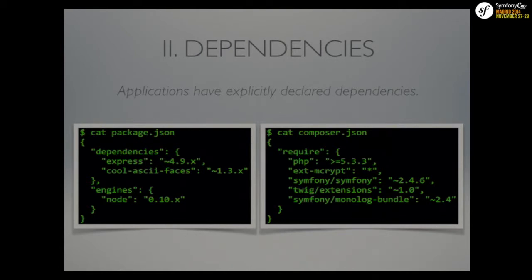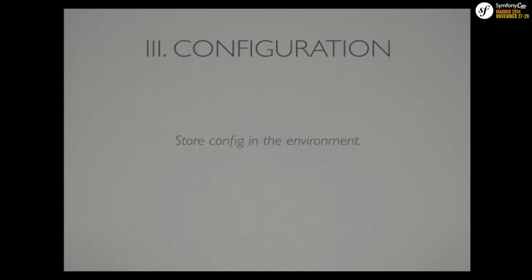So declare those dependencies. The more of those dependencies you declare, the easier it is for the platform you deploy to figure out, oh, the mcrypt extension isn't enabled by default, but I'll enable it now because it's required by the project. It declares its dependencies, right?